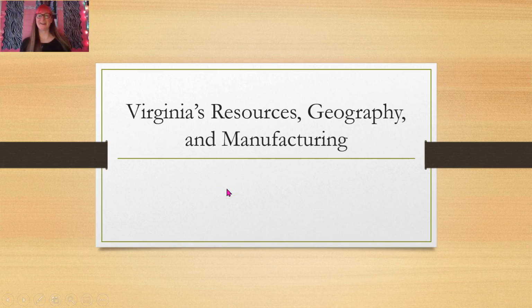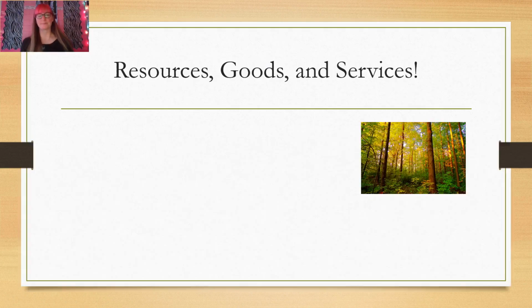It's Miss Brady here, and today we are going to be talking about resources, geography, and manufacturing in Virginia. We're going to start by talking about resources, goods, and services. A resource is an item that we use. There are three different types of resources that we are going to be discussing today.